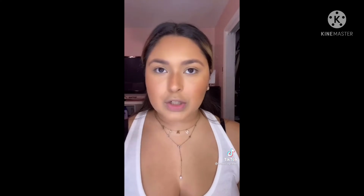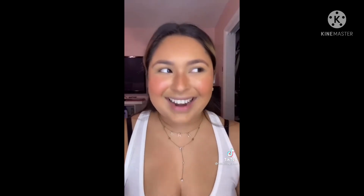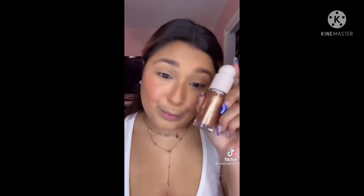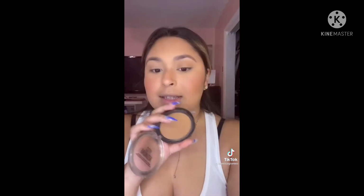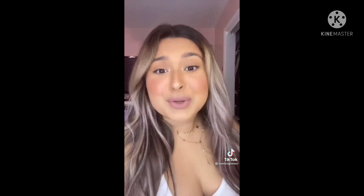I added some cream contour for a little bronze all over moment. Rare Beauty Liquid Blush. Enjoy. Now that I look like Cindy from Whoville, blend that out. A little liquid luminizer from Rare Beauty. Less is more. City bronzers from Maybelline, like City Girls from Miami. All over your eyelid. Set. I promise you can do this in under 5 minutes. Duet this if you try.